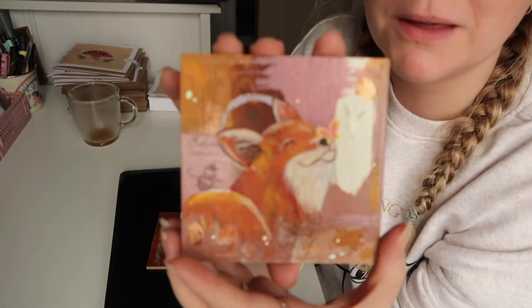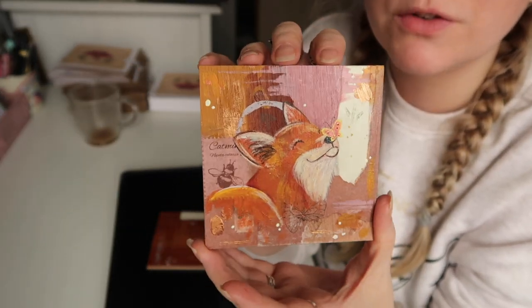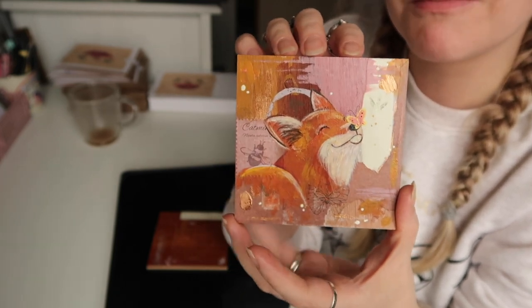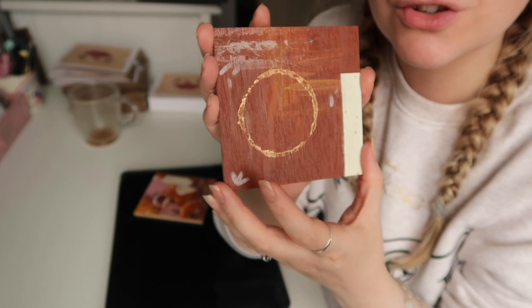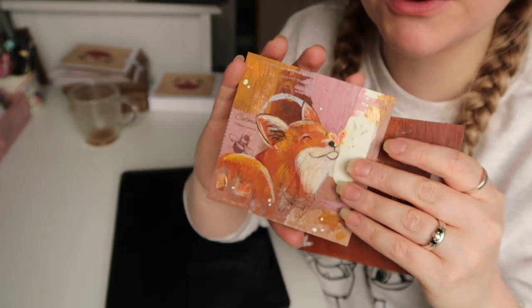So I've been working on my mixed media panels, and this is the first one that's not finished. It's a little fox. Got a fox problem I have, but I'm happy with that. And then I've started this one, done a little bit more to this one, but there's nothing actually on it yet other than just some paint. I'll be bringing some mixed media panels to my shop when it opens up.